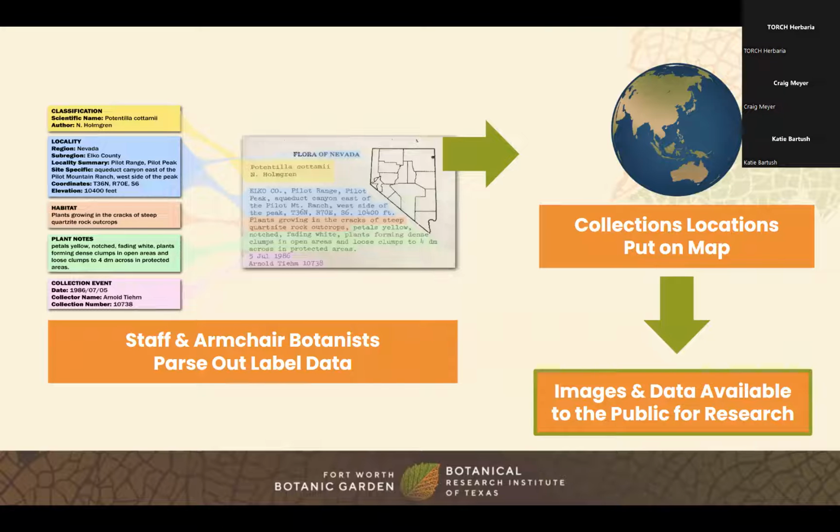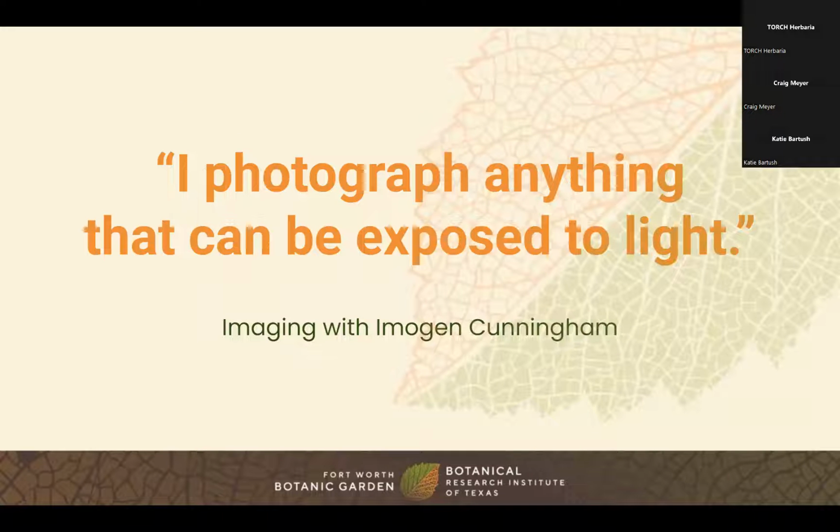So the first thing we'll talk about is imaging with Imogen. The first step is we image the samples that have been mounted. So let's talk about Imogen coming in here.